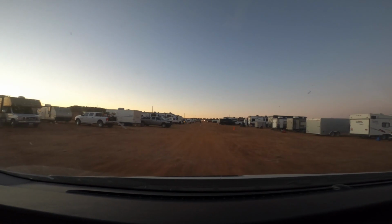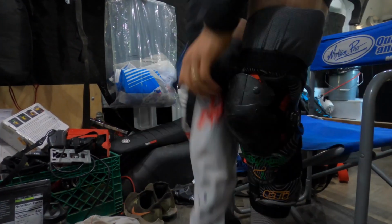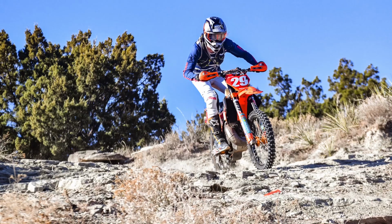The opening round of the TSCEC Enduro series took place yesterday at the Parks Ranch in Fluvanna, Texas. It was co-sanctioned with a Blackjack Enduro circuit, and there were over 500 riders signed up. Race conditions were really, really good.